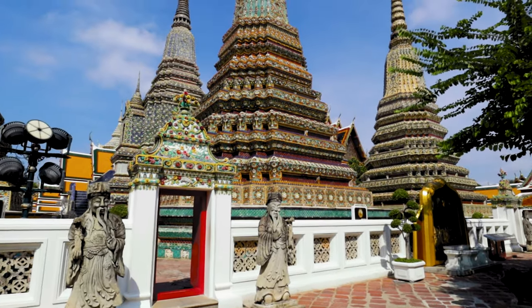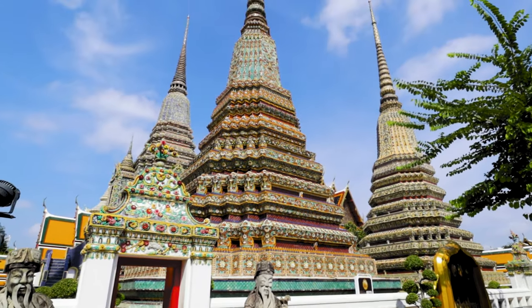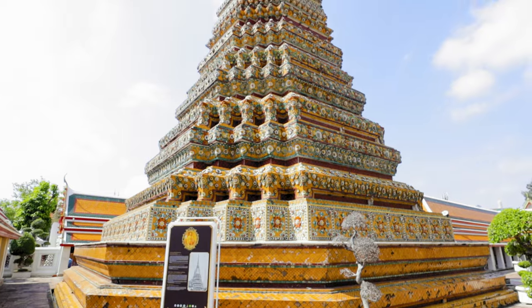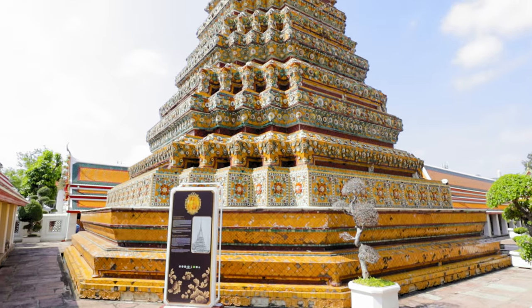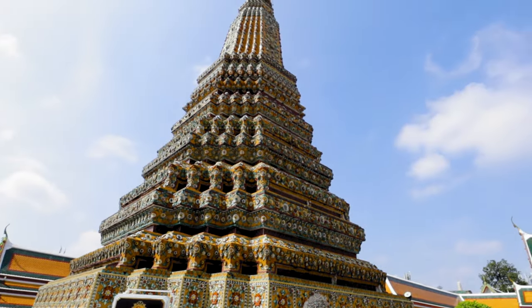These chedis behind me are absolutely beautiful and so unique. I haven't seen anything like this, and apparently it was the design favored by King Rama III, who took the Chinese style, took some other foreign styles and combined it with the Thai style of chedi and created this beautiful, beautiful design for these chedis in this temple.